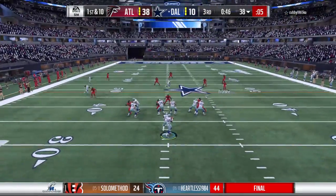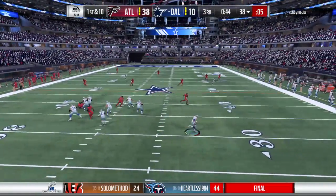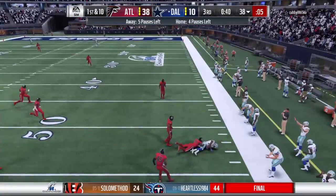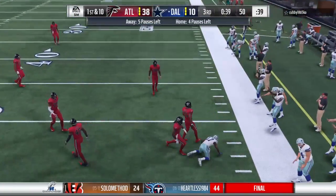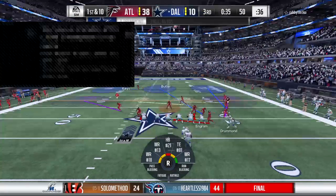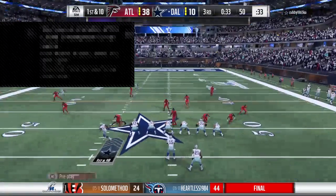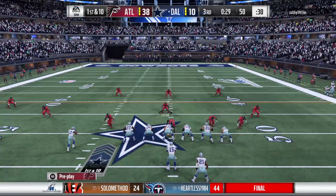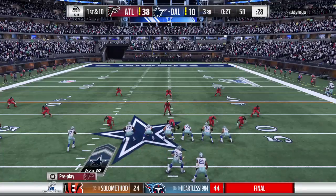They'll set up to throw. Flushed out right. Room to run past midfield. He's got his man on the crossing route. And finally brought down right at the midfield stripe. Give him 11 yards that time and a new set of downs. Here we go now. Check. Patriot.